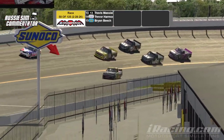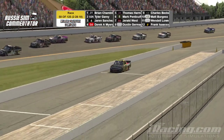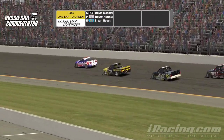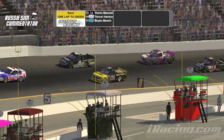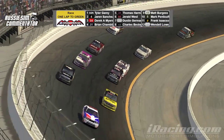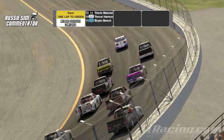And Brian is going to go into the pits this time by. I think he just wanted to get the laps led bonus, or the lead lap bonus, which is going to promote Tyler back into the lead. And so far, that's the only lead change we've had all race. So we've had 2 lead changes. That was Brian Chambliss up into the lead, and then Brian Chambliss out of the lead.